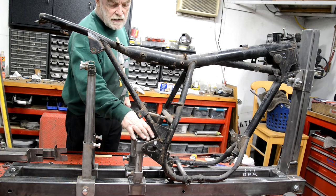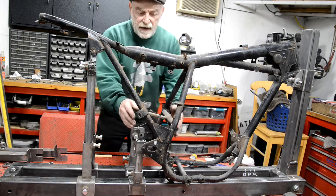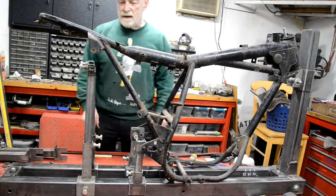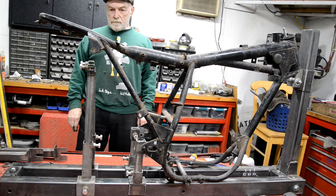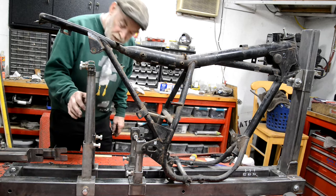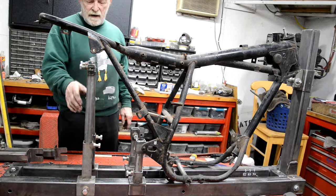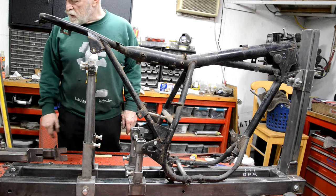I could have the swinging arm pivot plates bolted to these, and they'd be held in place while I put the tubes in. And similarly for the top suspension mounts. All that, I don't know what size that is, 1¼ inches or whatever. You just need to have some tubes of different lengths.